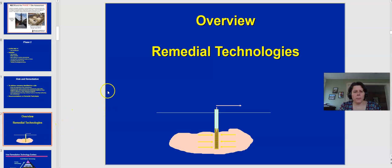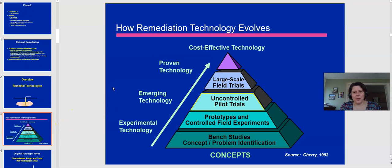So what are some types of remediation technology? I'm just going to go over some generic ones and talk about them. If you work for a consulting company, you will have your favorites that you always use. Your consulting company may be known for one particular kind, or you might work at a more progressive one, which will take some of the newest literature that's out there and try to apply it to your site and be known for that.